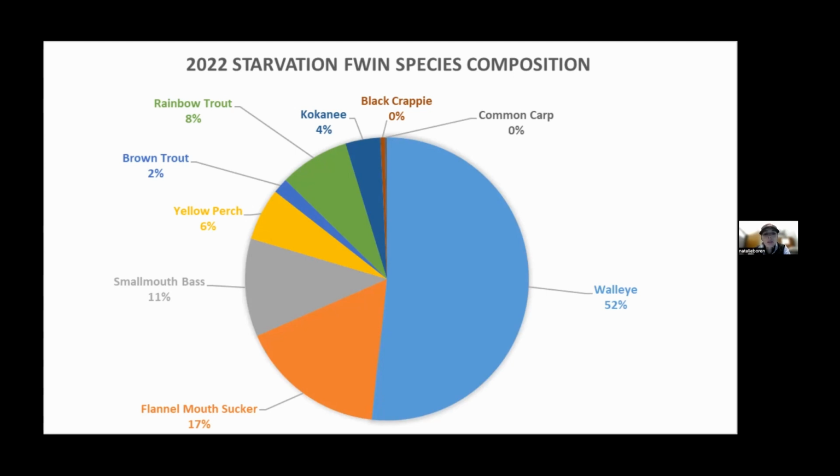Smallmouth bass, 11%, yellow perch, 6%, brown trout, 2%, rainbow trout, 8%, kokanee, 4%. That's up from previous samplings we've done. And black crappie, I think there was 2%. So it is about 1%. And then there was 1 common carp in the sample as well.